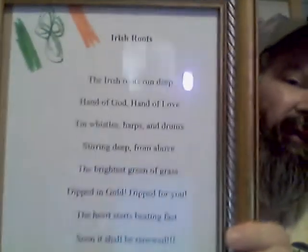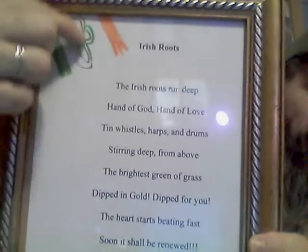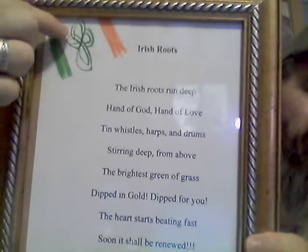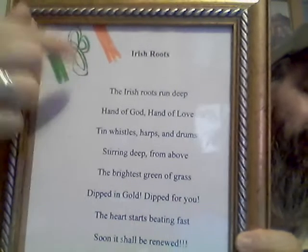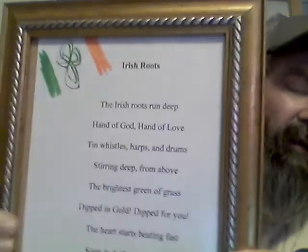I actually have it framed, and a little bit decorated. Based on the Book of Kells, I do a cross. It's supposed to represent a ribbon that's been folded in on itself to make that cross. It's a stylized thing that I've made. It's called Irish Roots. The Irish roots run deep.